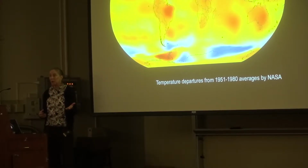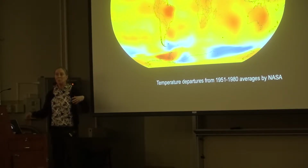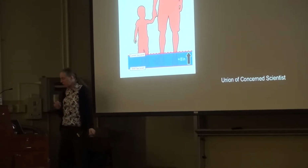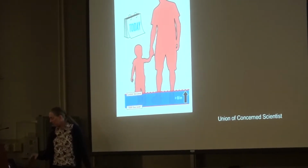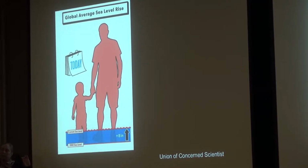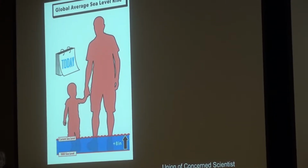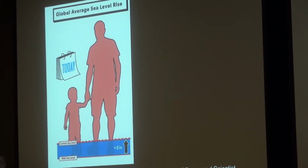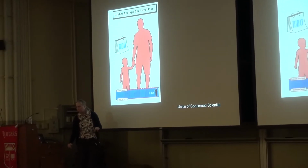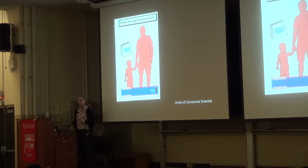The reason we should care about it, perhaps the most important reason, is because of the impact that melting of Greenland has on global sea levels. So here's a little cartoon that I found. It's from the Union of Concerned Scientists. You'll see here there's a man holding the hand of a kid, and the blue line here at the bottom is illustrating the observed change in sea levels since the late 1800s till today. So on average, that's how much sea level has risen. Okay, that doesn't seem like too much, but it's enough to cause problems.